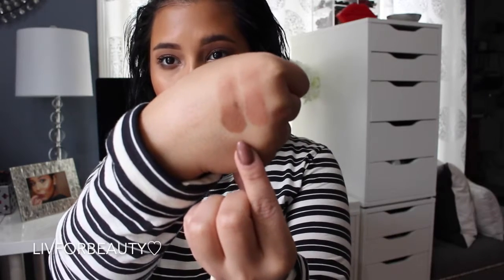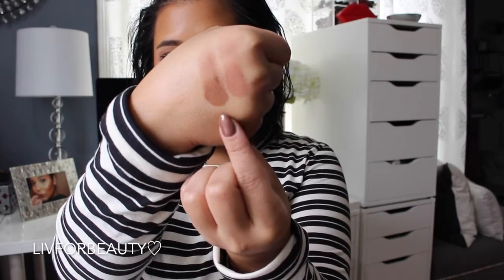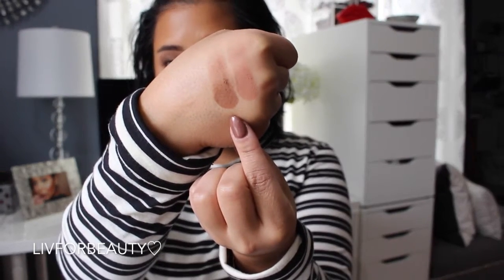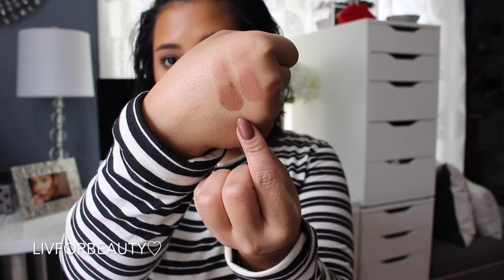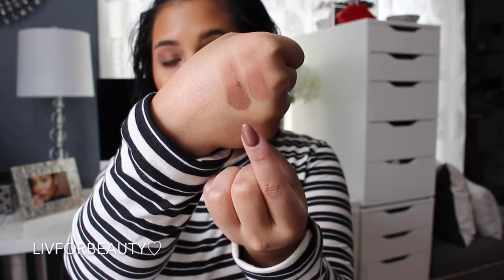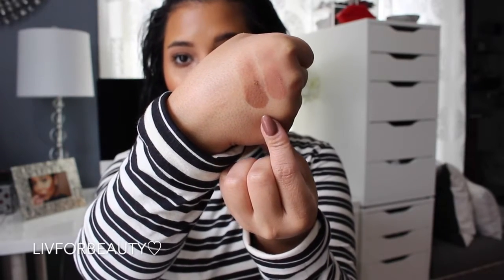So this is Saddle, and they're super pigmented and such creamy eyeshadows that it's so worth it. So that is Saddle, and you can see in comparison to Soft Brown, Soft Brown's a little bit lighter, Saddle's definitely a little deeper, but both stunning shades. But this is Saddle again.